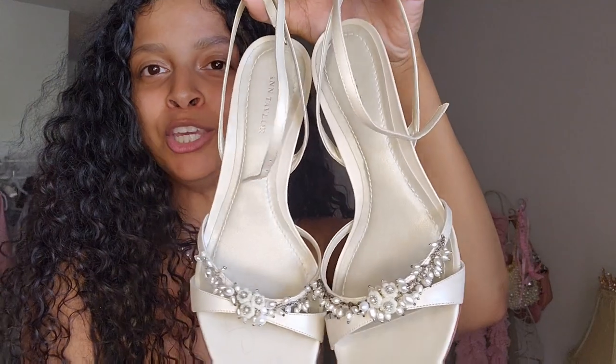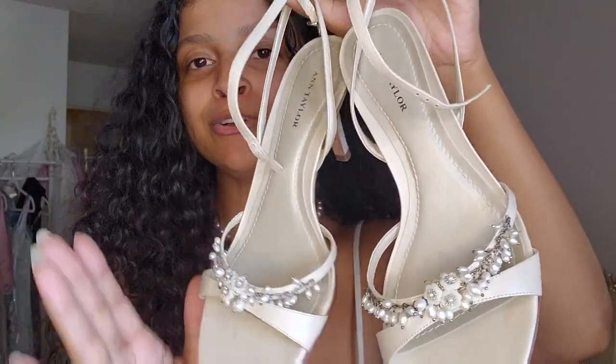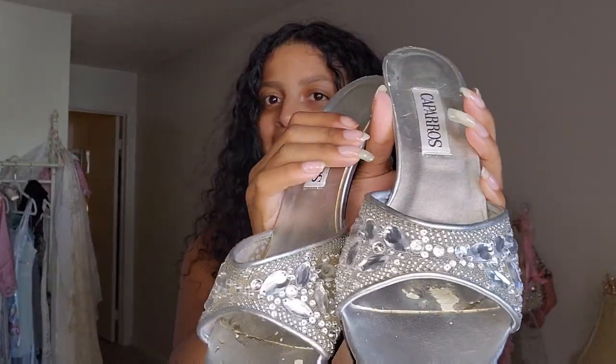I ended up getting these really cute Ann Taylor shoes. I realized that Ann Taylor is like my girl because honestly, I always love her shoes, her clothes. I always end up with them. I don't normally aim for silver very often, so when I do find some I like, I end up getting them because I'll be wearing a cute dress and then I'm like, I don't have any shoes to match.